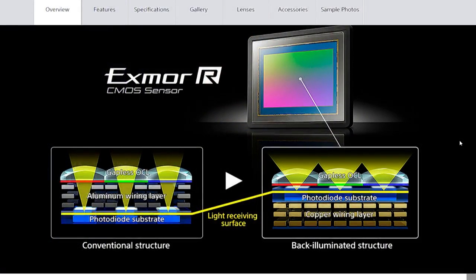I understand that process though is expensive. It gets very expensive to do that, which probably accounts for some of the higher price. Yeah, and it's pretty amazing that they've been able to put that into a full frame sensor.